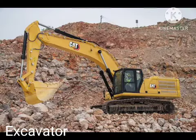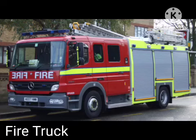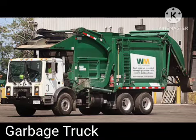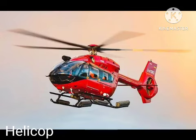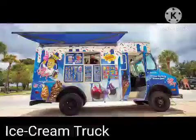E is for excavator. F is for fire truck. G is for garbage truck. H is for helicopter. I is for ice cream truck.